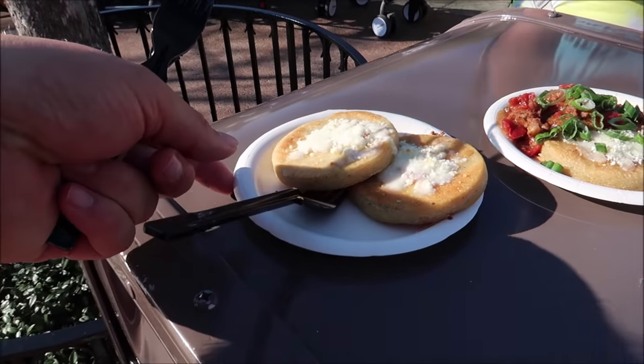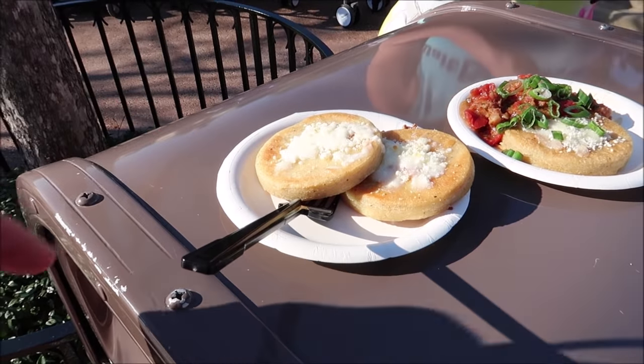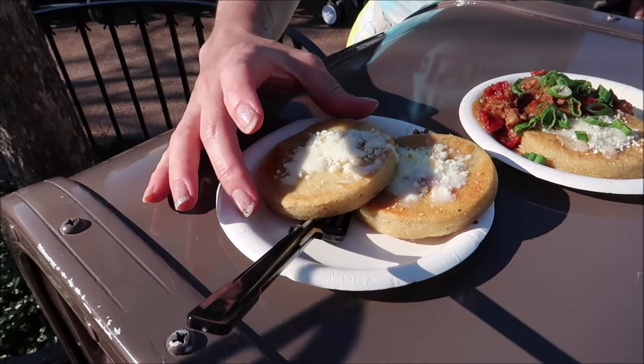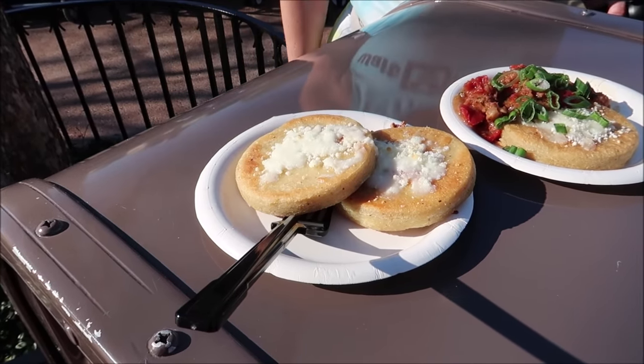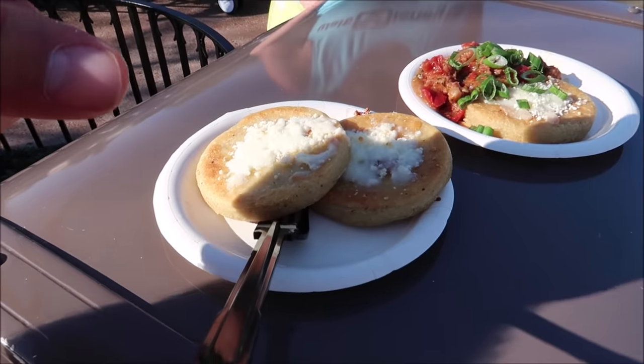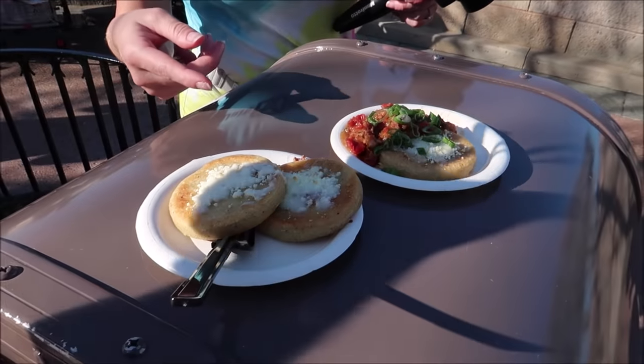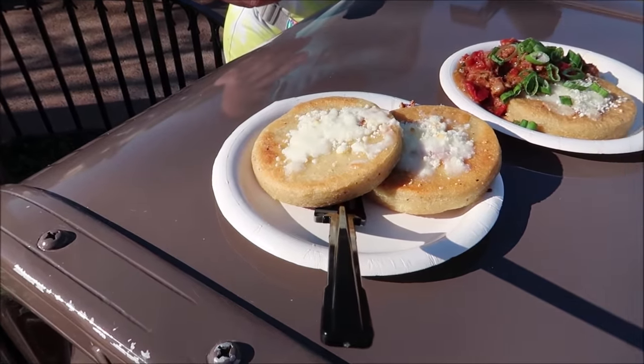Here is Promise's queso arepa and she got two. I guess I only get one with the chorizo. Yeah. But doesn't yours just look so plain? Well, it looks like a little personal pan pizza or something. Doesn't it? Yeah, it looks like a little tiny pizza. Or it looks like the Back to the Future pizza that they put in the machine to grow the full one. Like a better Lunchable.